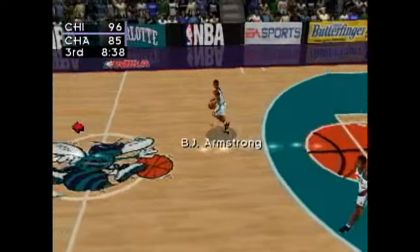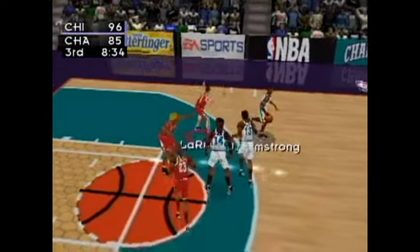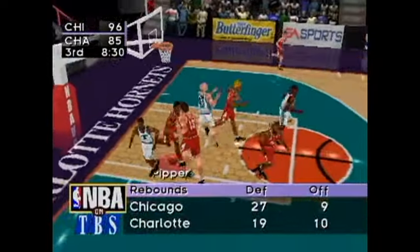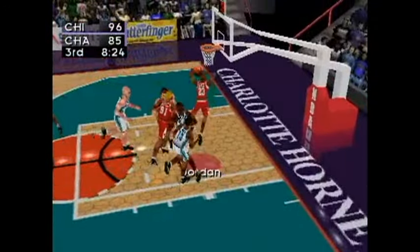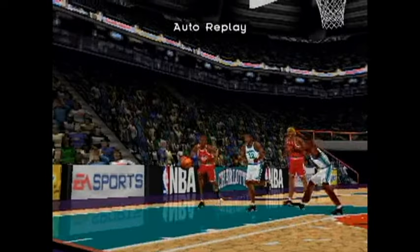Inbound pass to Armstrong. He shoots from three-point land. Defensive rebound made by Pippen. Passes to number 5, to the right side. Number 23 with the slam. Let's check that one on replay.